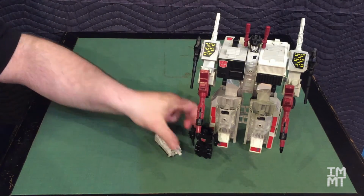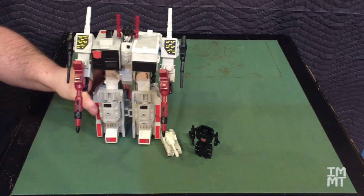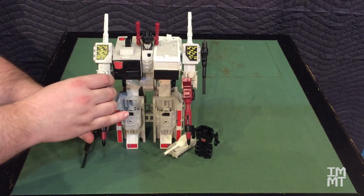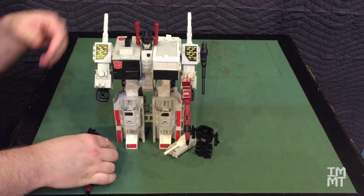Okay, and then to make the Six Gun robot, you have to take a couple pieces off of the big guy first. So we're going to take these cannons off, take these guns out of his hands.